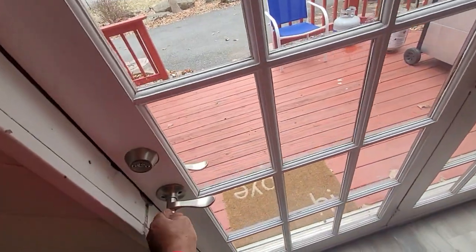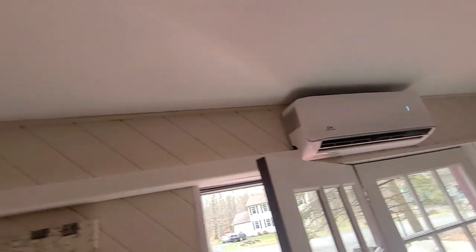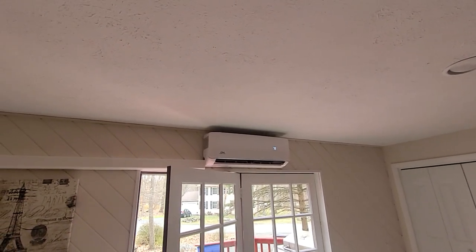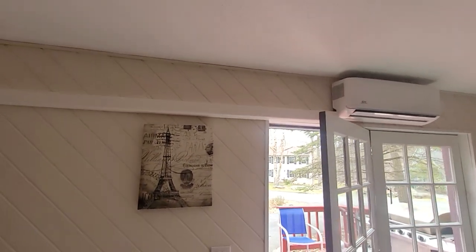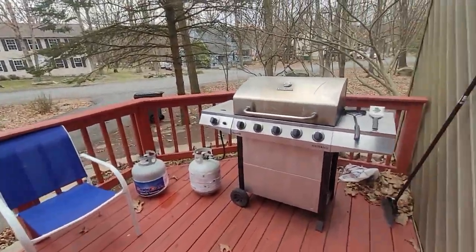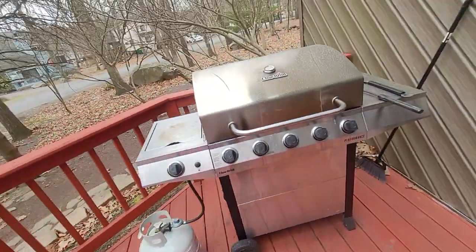Let's say we want to go outside. And also, don't forget they have a thermostat in here too. This doesn't need to be on because I'm about to go. So turn that off, save some power. You also have a propane tank here in case you want to grill. They have 2 propane tanks in case you want to grill and use it.